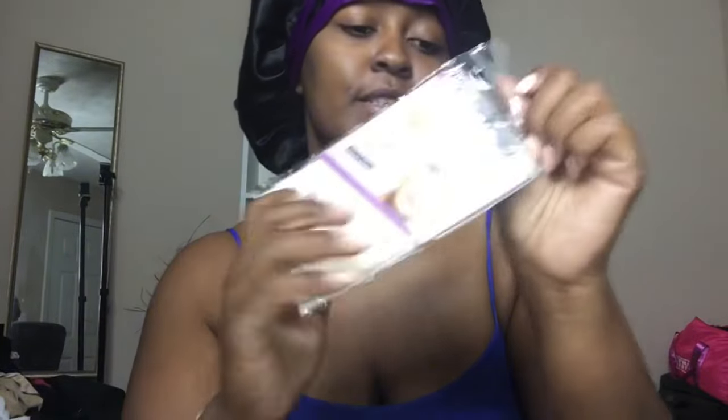It also came with not one, but two pairs of lashes. Can never go wrong. Also, it came with wig caps and an elastic band. I'm about to get into customization, and I will be right back. This completes the look of today.